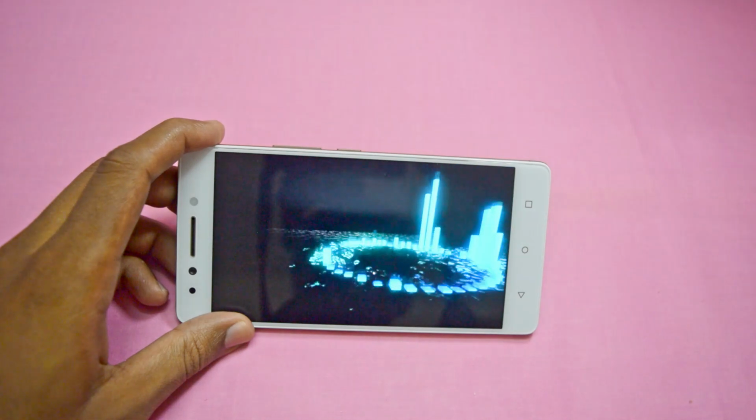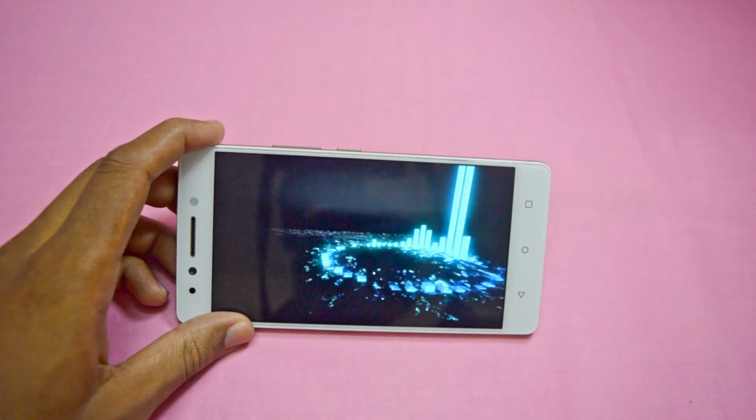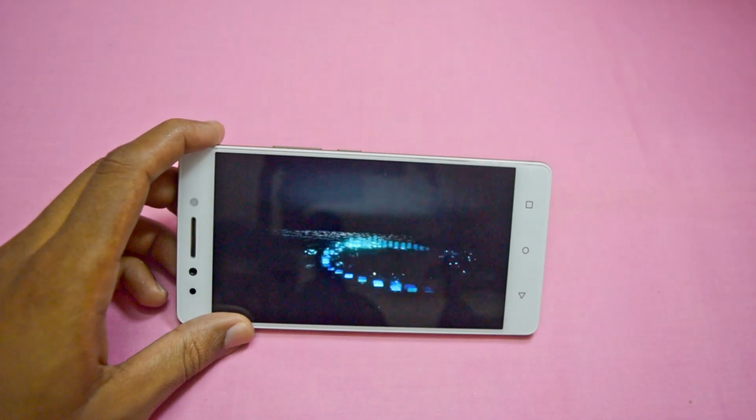It's a very good audio performance even though it has a mono speaker. But I would suggest you to go with a good earphones for immersive audio experience.